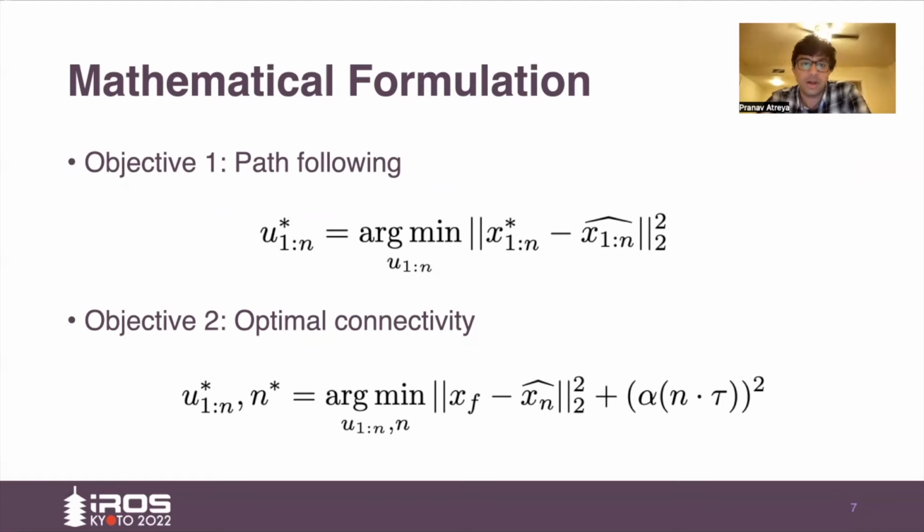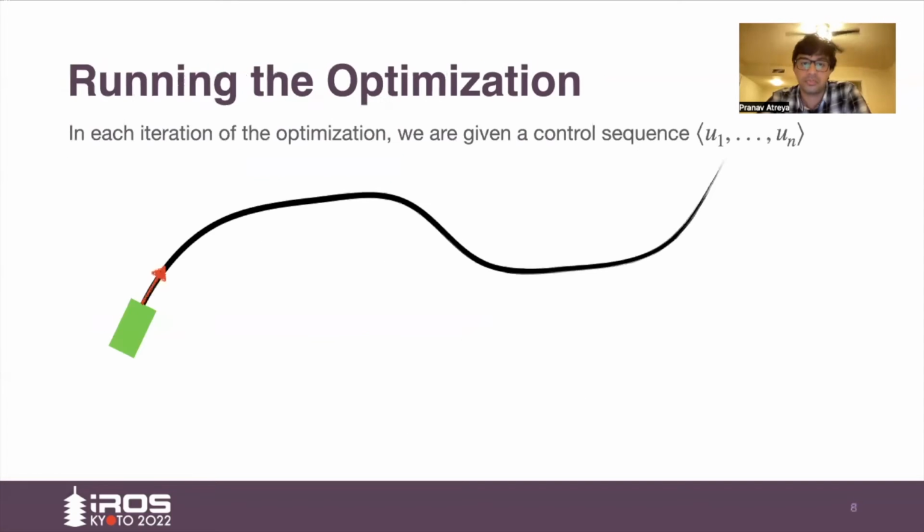For the second objective, optimal connectivity, the goal is not only to reach the goal, but to do so in as little time as possible. Hence, there are two parts to the objective function: the term on the left for minimizing final distance to the goal, and a scale term on the right for minimizing time. Note that in addition to the optimal control sequence u1 through un star, n itself is also a variable being optimized over in this case.